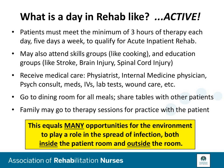There are skills groups in addition, like cooking. There are education groups like stroke and brain injury and spinal cord injury. There are medical care needs. They don't actually qualify unless they're still needing 24-hour nursing and physician oversight. So our physiatrists, which are physical medicine and rehab physicians, see the patients, as well as an internal medicine physician. We have site consults, and of course we're doing the usual nursing care.